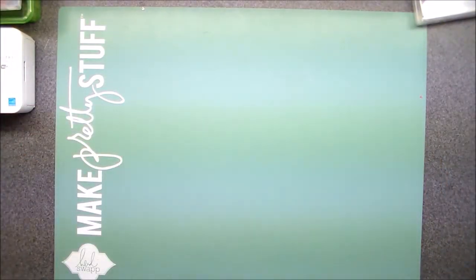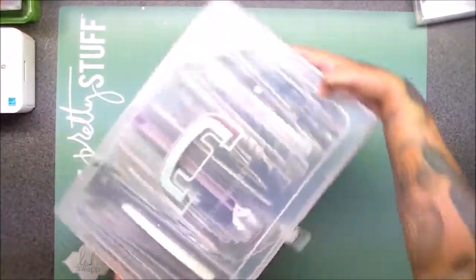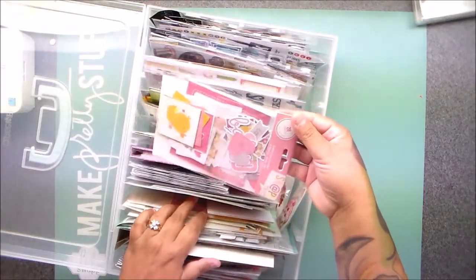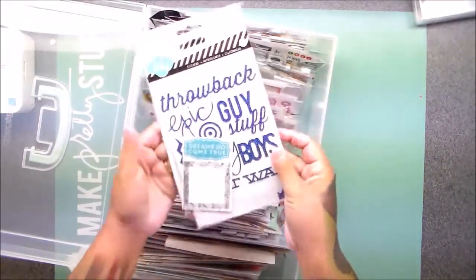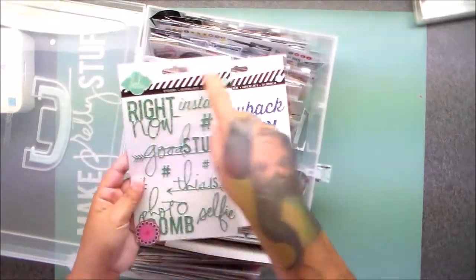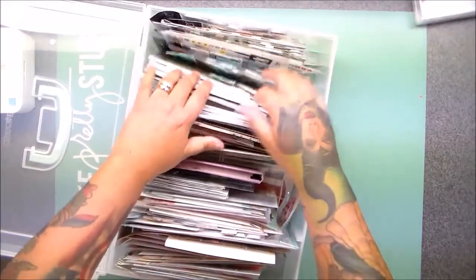See, I don't mind printing on all my stuff because it has its own spot. This is the medium container. This is the one I use for my smaller embellishments, like these little packs I put in here. If you have the Heidi Swap stuff, you'll know what size they are, and they fit perfectly. So this is for the smaller ones.